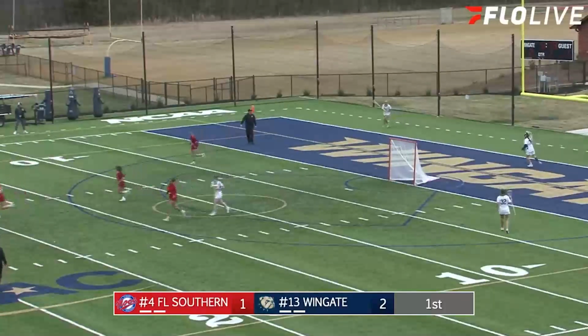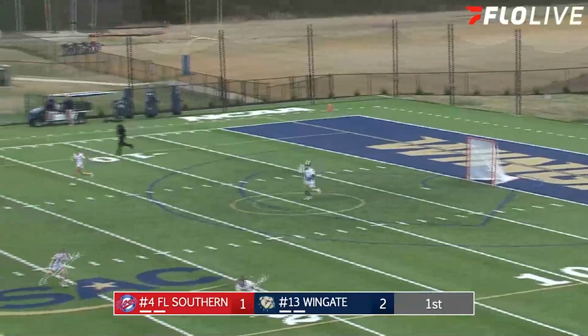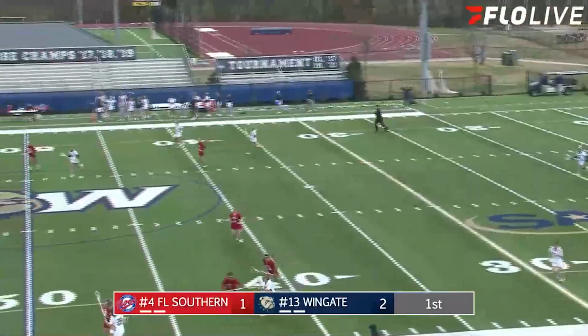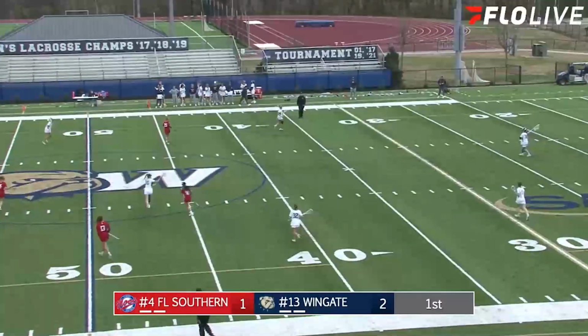Wingate ball. And defensively, this has just been a picture-perfect start for this Wingate Bulldog team. Remember, this is a super high-powered Mocs offense. 21 goals per game last year. 4 players that scored more than 40 goals. 2 players with more than 50. And Wingate has just been really stout through 10 minutes so far.